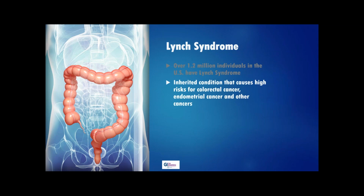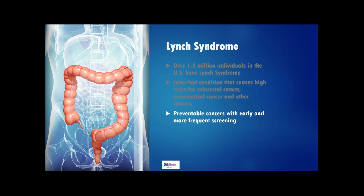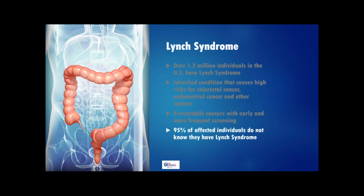As I mentioned, it causes increased risk for colon, endometrial, stomach, ovarian, and many other cancers. But they're pretty preventable as long as we do earlier and more frequent surveillance. So the problem is that current estimates are that 90 to 95% of individuals with Lynch syndrome are not aware of their diagnosis. So they are not able to benefit from these potentially life-saving procedures and prevention and screening options.